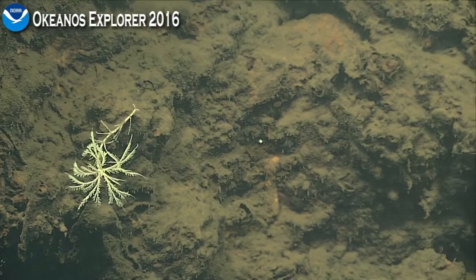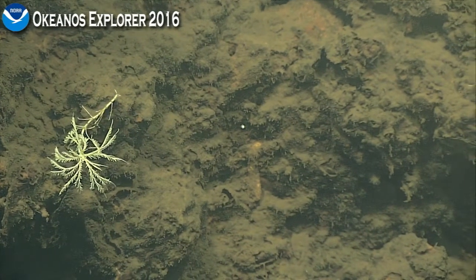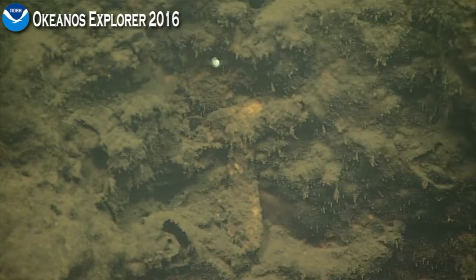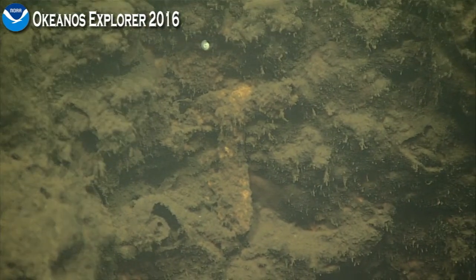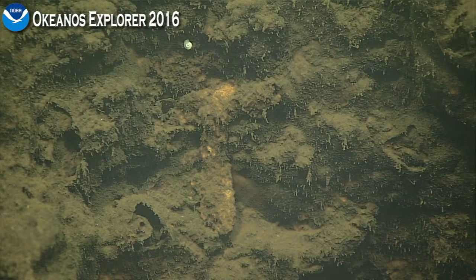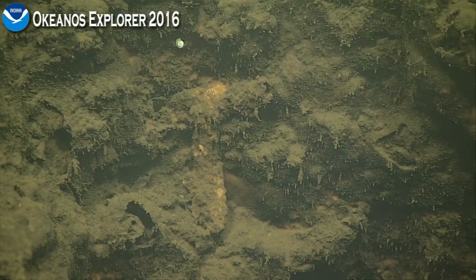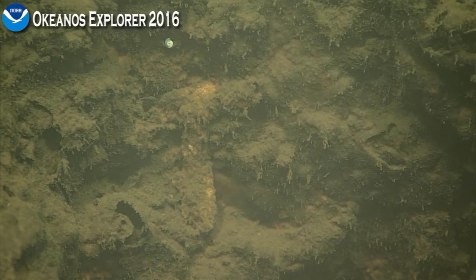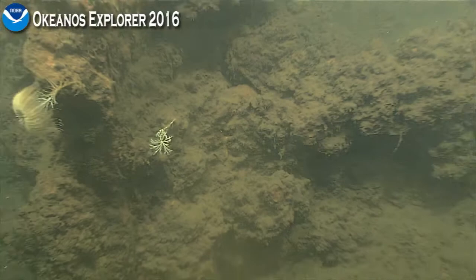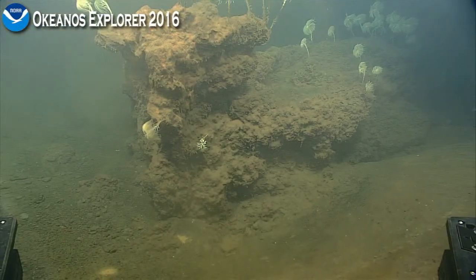What do you think that orangish thing is in the middle to the right of that very sad crinoid? Do you have any more zoom? Zooming in. Holding. I'm not sure. Piece of the rock? I don't know. Whatever it is, it's not healthy. Is that a gastropod? Maybe. What is the white thing above it? Never mind. Don't listen to me.